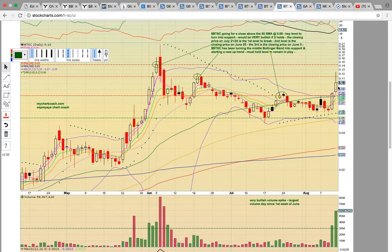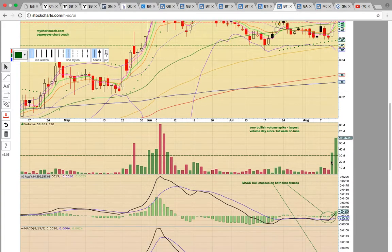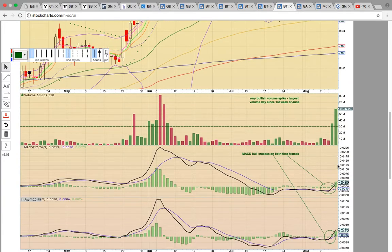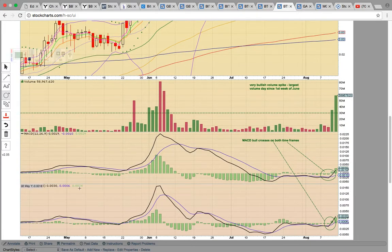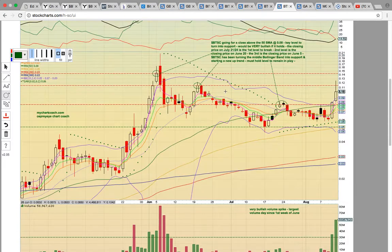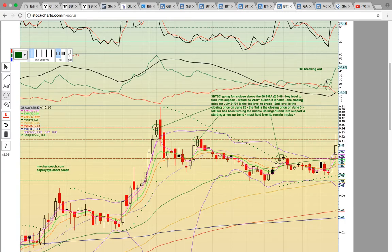It did pull back. It did have some profit takers, but there was this giant volume spike, and then if you notice here, there were bullish crossovers on MACD. So those both happened on Thursday of last week. That's signaling a potential start of a new uptrend. If you look back on the previous uptrend, the bull crosses on MACD signaled the start, and it ended up running for several days in a row. So this is looking like the possible start of a new run.